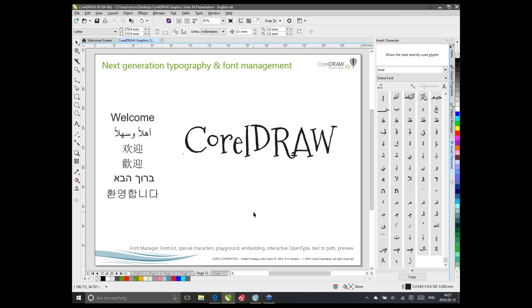There's so much more in the font part of CorelDRAW Graphics Suite. I just wanted to highlight the new font manager and how we can access all of the details in just a few clicks.